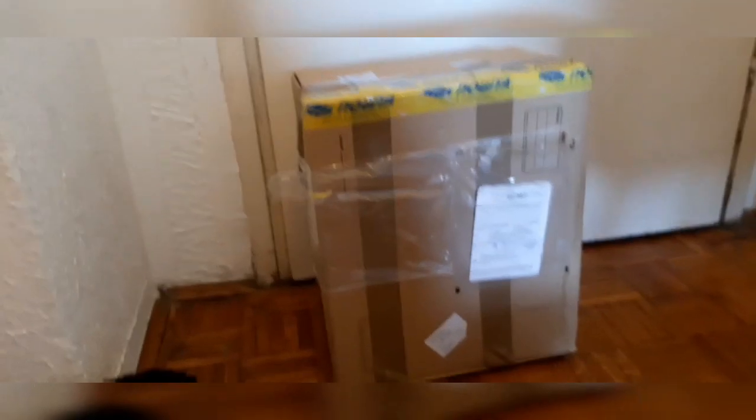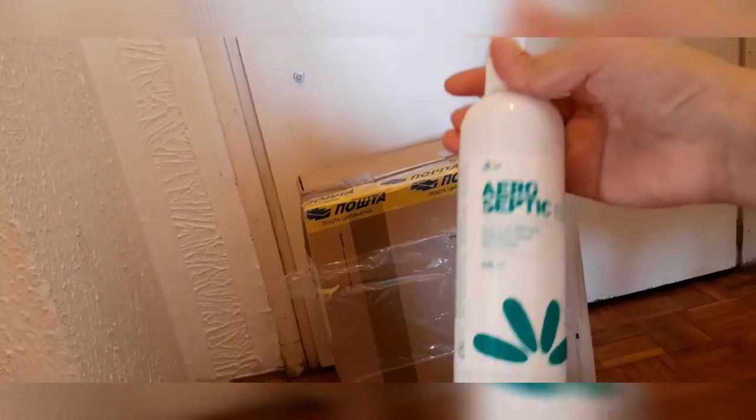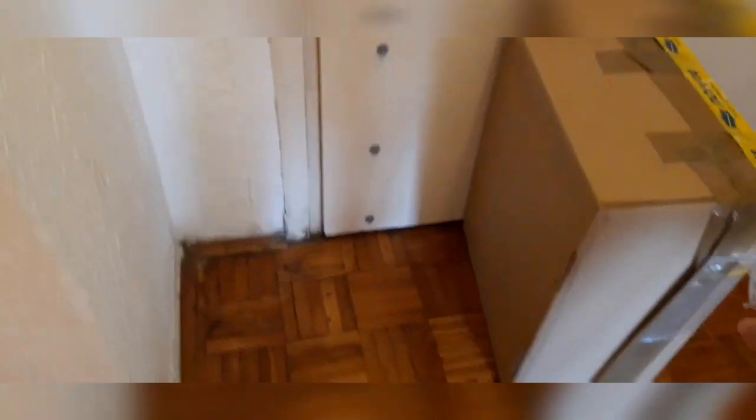So this is the box, guys. As you can see, yes, this is it. And let's do sanitizing first. So guys, time for sanitizing, and again, I'm using this aseptic, the one that I used before. Usually, this is the one I'm using for sanitizing things and everything. And we need to sanitize this package and let it dry for a few minutes before we open it. Yan siya, guys.